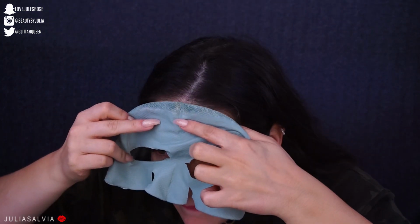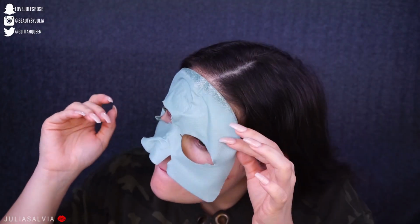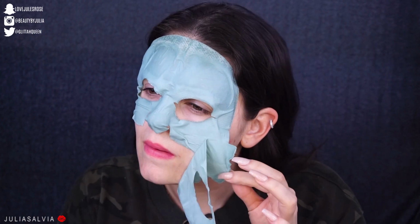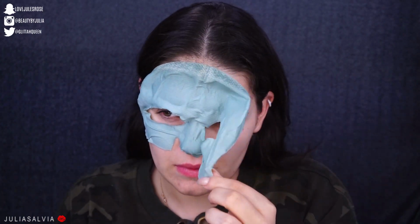Now I'm gonna try the Corona Hydra Mud Face Mask. It's like a mud mask, but in a sheet mask. This is what it looks like. So we peel these apart. This is very weird. I'm gonna spray my face with some Evian. My skin feels really nice now, you guys, but that was a very weird mask.